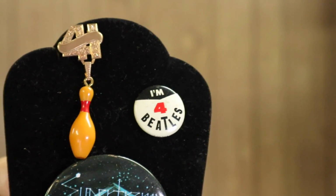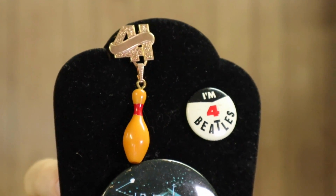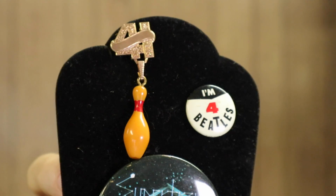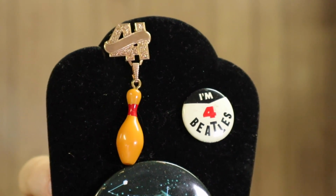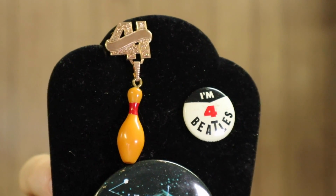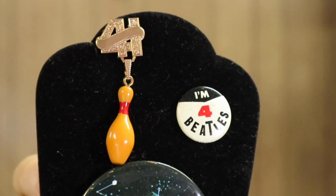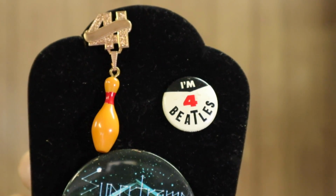I put these on a card so you could see them better. On the left is a really cute pin. Some gal would have worn this in 1941, and she was a bowler. I thought that was just cute as could be, and I liked the detail, and it wasn't too expensive, and I thought someone who's a bowler now will really appreciate that. On the right is an I'm for Beatles pin.